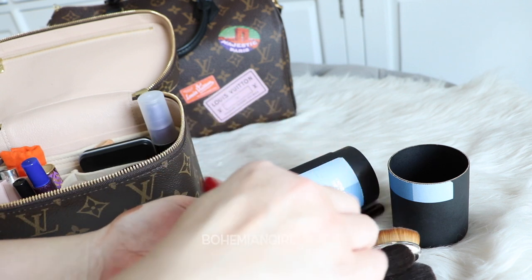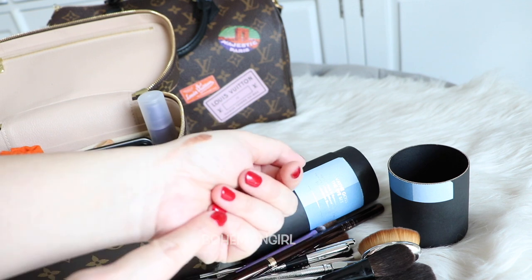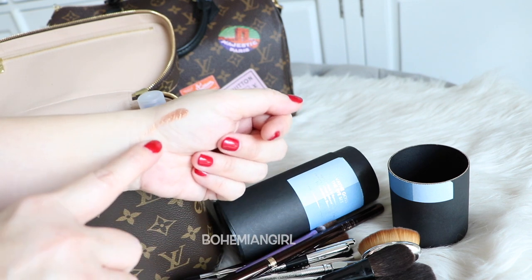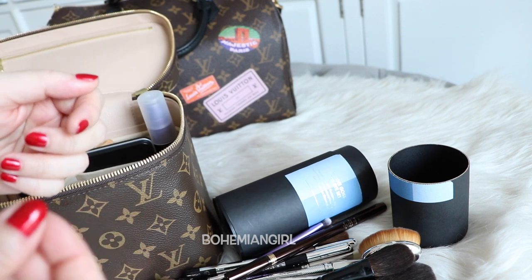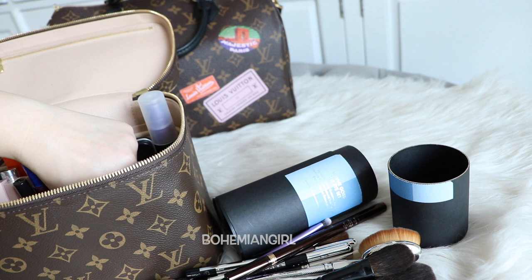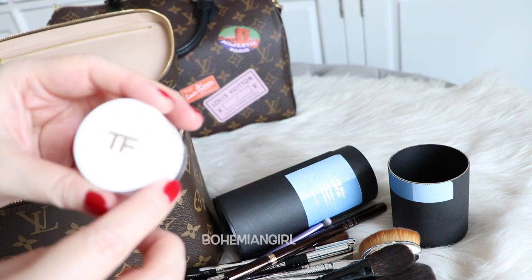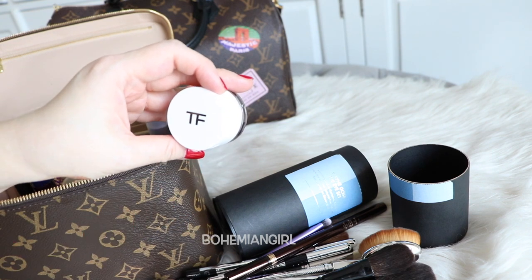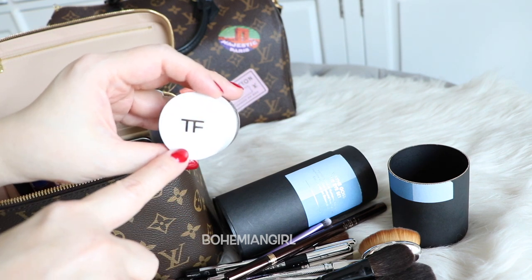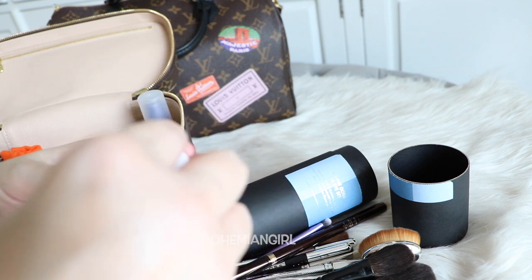When on vacation, or generally, I love a glowy skin with glossy eyes, and this one is very, very glossy on my lids. I'm quite lazy this time. I only bring cream eyeshadow and stick eyeshadow, so I don't spend too much time blending my eyeshadow. This one is Tom Ford Naked Bronze. I love it so much.